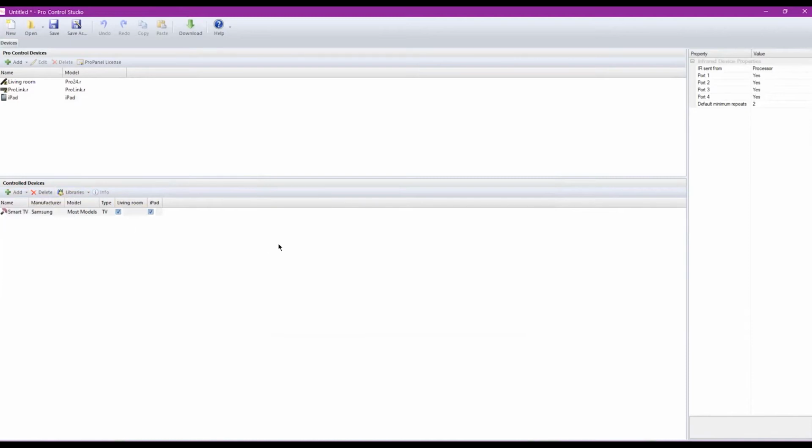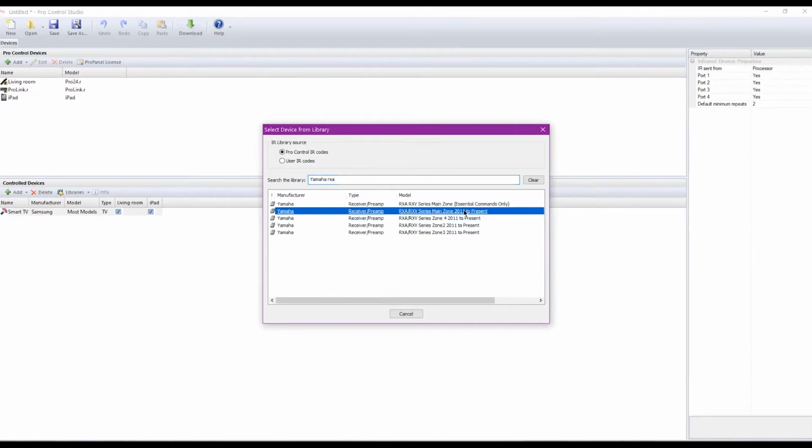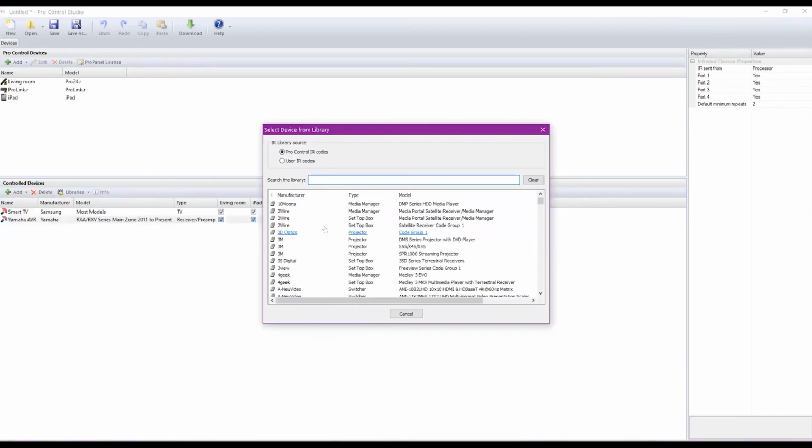Select my infrared device again, and now I'm going to select a Yamaha RX-A, and here we go. I'll select that one, and change my control device name to say Yamaha AVR. In this case, I don't necessarily need to add pages to this because I don't want my customer messing around with what I've done as far as setting up their DSP functions, and then Top Gun doesn't sound the way they want it to.